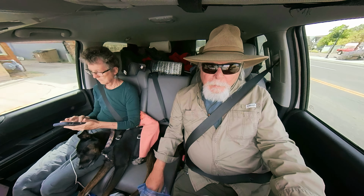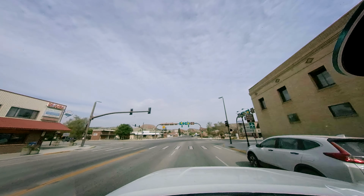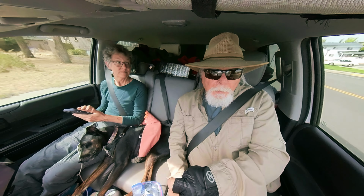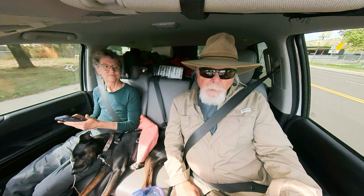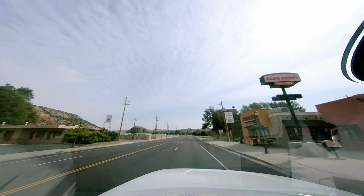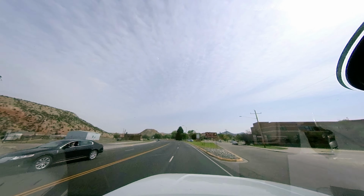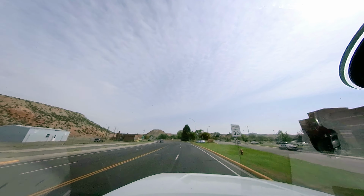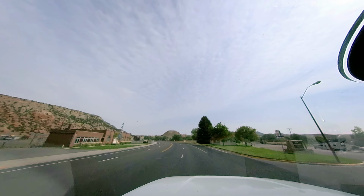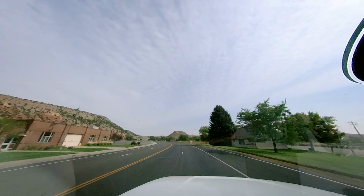So we're in the town of Thermopolis here. All right, well, we're on our way to Hot Springs State Park and the hot springs. I don't know if you'll be able to read it: World's largest mineral hot spring. We just missed the turn for the park. Yes, I was paying attention to something that didn't matter. I missed the turn, so now I gotta turn around.